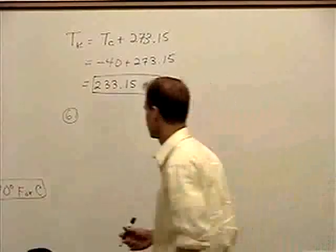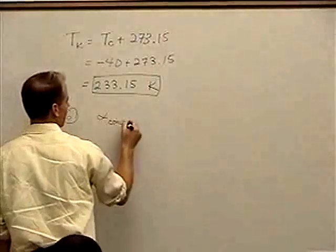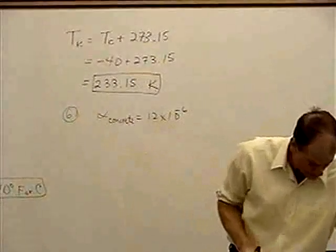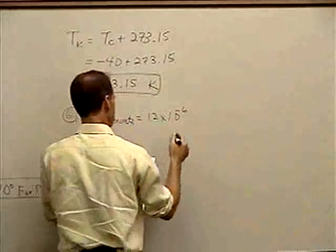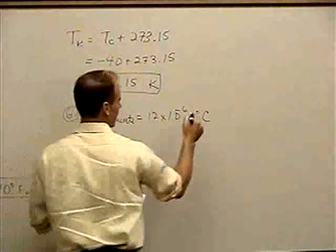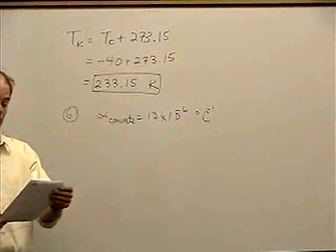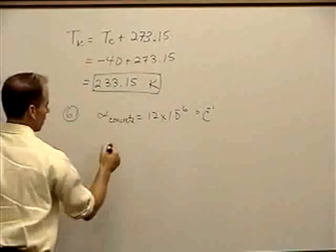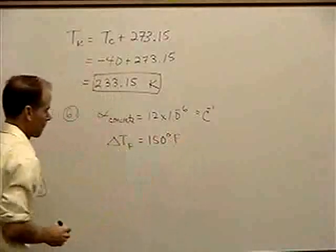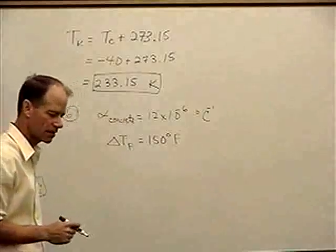We have concrete. Expansion coefficient is 12 times 10 to the minus 6, per degree Celsius, or per Kelvin. We have an extreme temperature change of 150 degrees Fahrenheit. Our change in temperature in Fahrenheit is going to be 150 degrees Fahrenheit. We want to convert that to temperature change in Celsius.